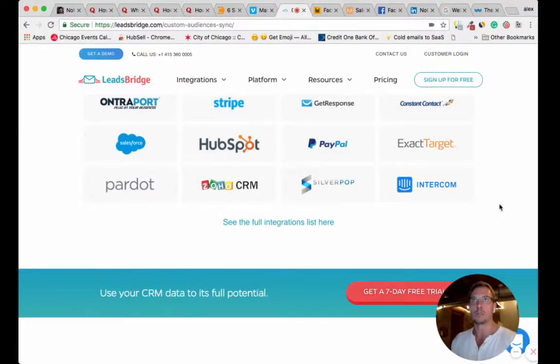You don't only want to pull people out of campaigns that committed to a demo and sit in your CRM, but you may have Intercom, and they may be in an actual chat with somebody. You don't want to retarget people that are in active conversations in Intercom. So connect Intercom, pull people out of your campaigns using Leads Bridge.